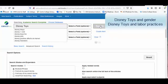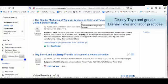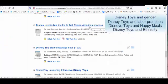When I go over to Academic Search Complete and I repeat the search for Disney toys, I see again stories on gender marketing. I also am reminded that Disney toys were in Happy Meals, which is part of the story of Disney Toys' social life. So that was a useful addition. I see perhaps I should explore the ethnic relationship that Disney's toys have with people.